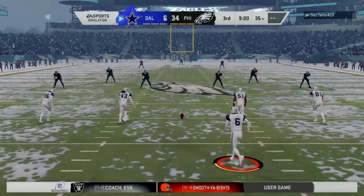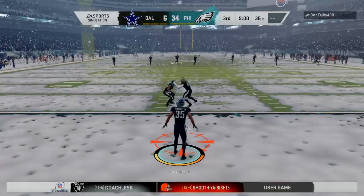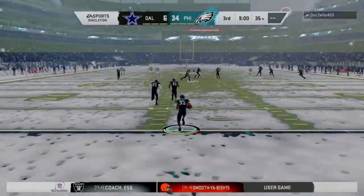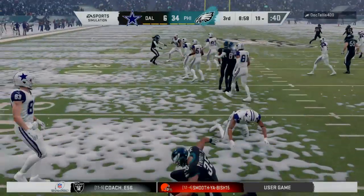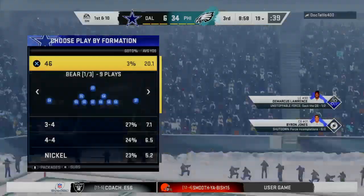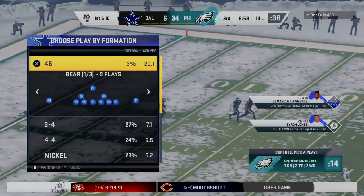A trip to the NFC title game hanging in the balance. Second half action back underway. That's fielded in the end zone. And he'll take it back to about the 19-yard line, their own 19-yard line.